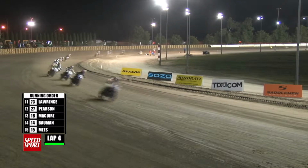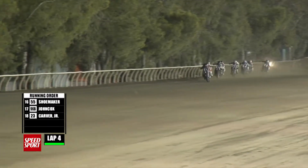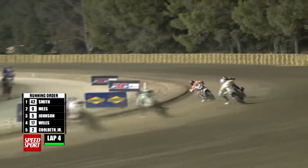He's had a great day already. Won heat race 1. He won the Dash for Cash today as well. So Mees is really firing on all cylinders right now. Yeah, and Jay Springsteen even took the exhibition win, and Smith goes back to the front. That's right, that 9 bike's really working, and he's putting it to Smith down on the inside. Smith did the slide job on him up the inside, but ran it a little bit wide. Now Mees takes the spot again.